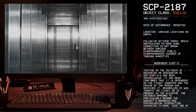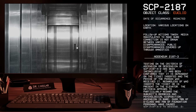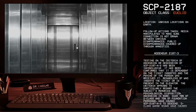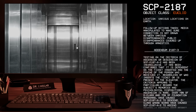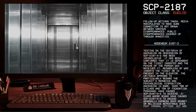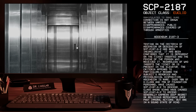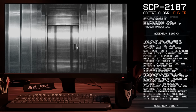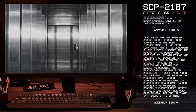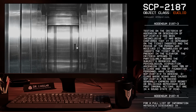Addendum 2187-3. Testing on the criteria of ascension or descension of SCP-2187-2 has been inconclusive. It has been confirmed that it is dependent on the ticket inserted and the psyche of the person who received it, regardless of who inserts the ticket or is present in the elevator. The criteria appears to particularly regard the subject's memories and psychological disposition.